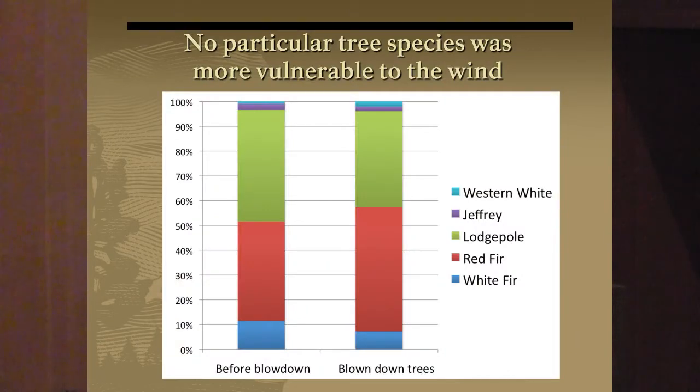Okay, so like I said, I wanted to understand, was there any particular type of tree that was vulnerable to this wind event? And the answer is no. The wind was indiscriminate. Whatever was there, it knocked down. Unless it was big, in which case it preferentially knocked that down because big trees stick out and they really are exposed to the wind.